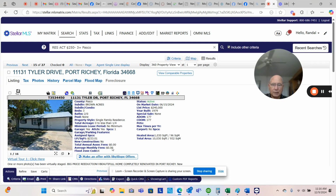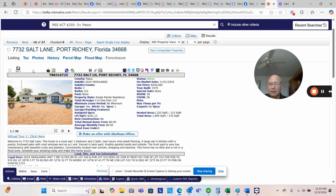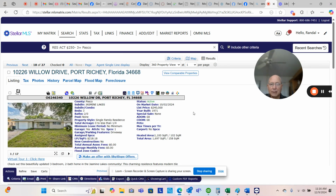Because it's only 1,030 square feet, it works out to $233 a square foot, a significant difference to the $159 or the $170 a square foot we were just looking at. Here's $181 a square foot, been on the market for 38 days. This is in Gulf Highlands, right off 19, behind the Steak and Shake. Gulf Highlands again, $240,000. This is $163 a square foot. And if you want the most bang for your buck, it's going to be by watching the list price per square foot.